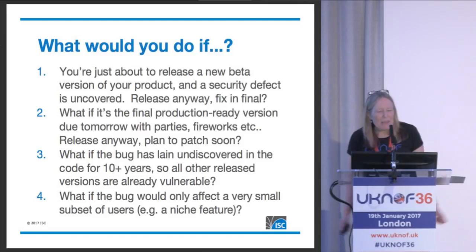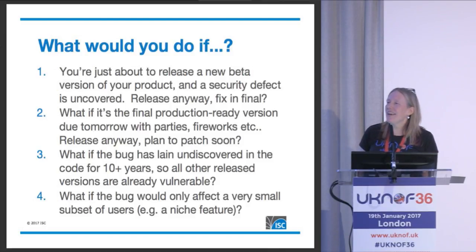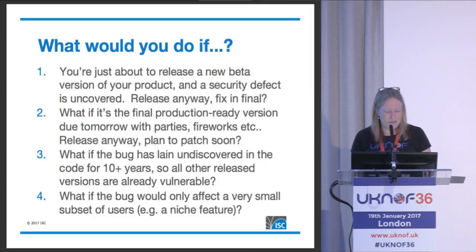All right. What if this is a bug that you have found in your code that has been there for 10 years? Every existing version that is out there is also vulnerable, including the new one that you're about to release. Would you release it anyway? Looks like about 10% of the room says release it anyway. Would you hold your big fireworks and everything release and delay it?